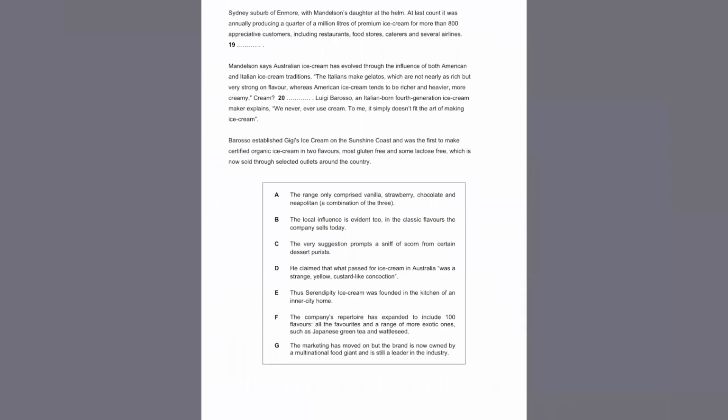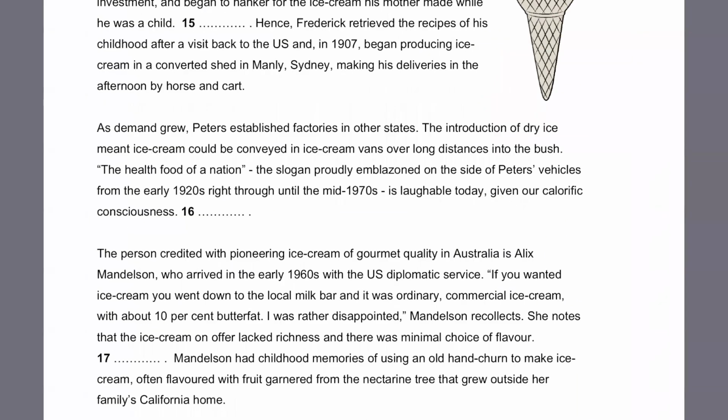Question 16. Okay, let's have a look. So again, it tells us a little bit more about what Peters is doing after this fact, right? So he has come a long way, and he has this interesting slogan. He describes ice cream as the health food of a nation, right? Talking about ice cream being really healthy, and it's a slogan that they had. It was emblazoned on the side of the Peters vehicles. If you looked at the ice cream van, it would say health food of a nation, right?